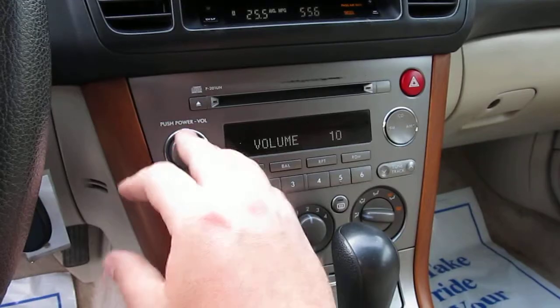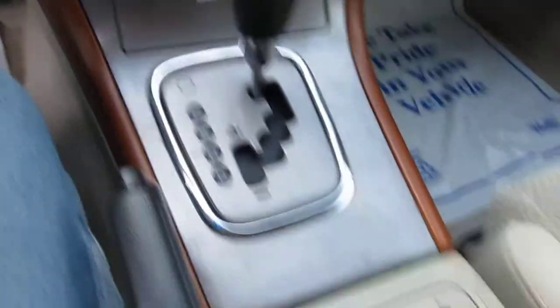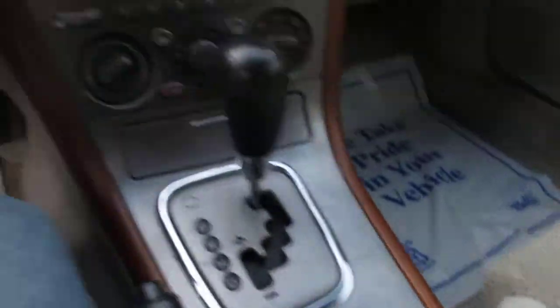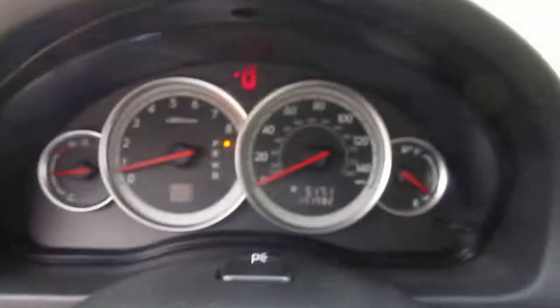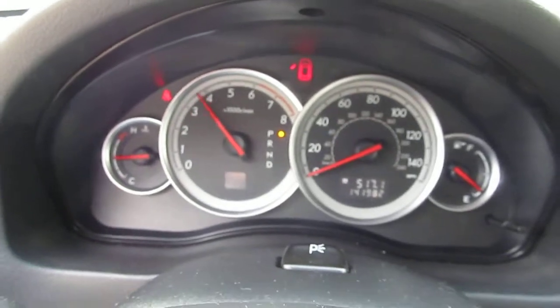CD player. Radio sounds great. AC ice cold. Shiftable 5-speed transmission. You got the heated seats. Rev it up for you. Got all your owner's manuals and everything. Little compass here in the rearview mirror.